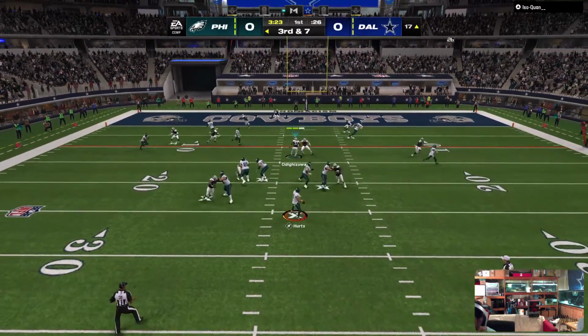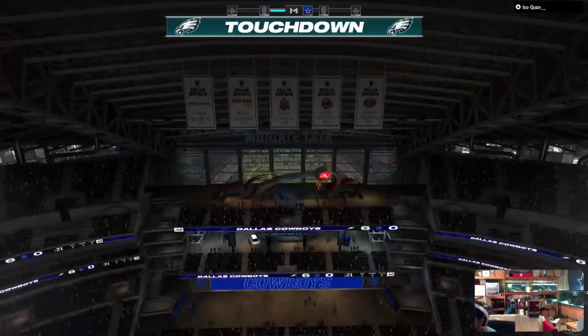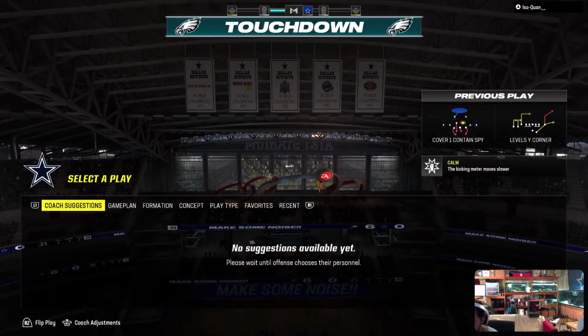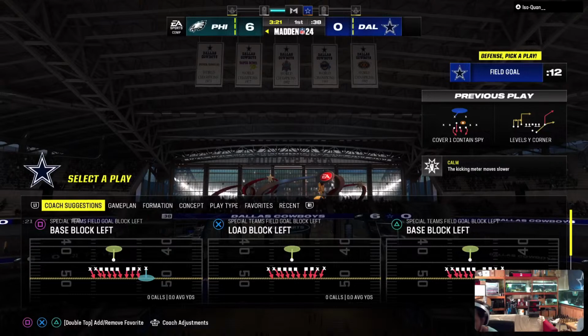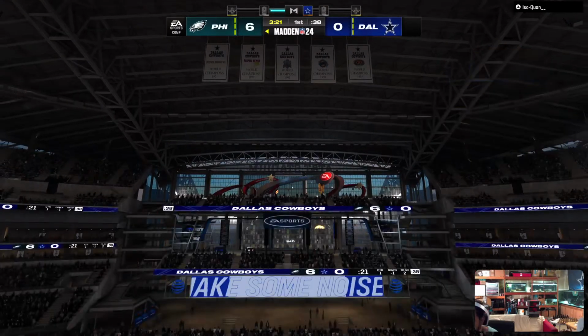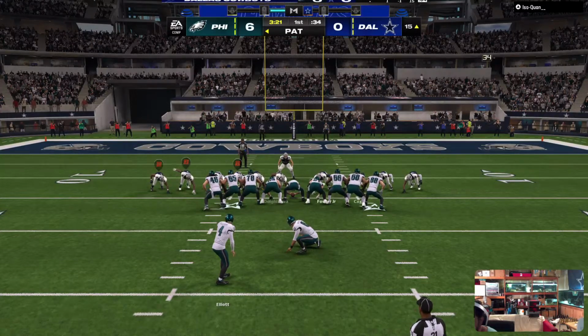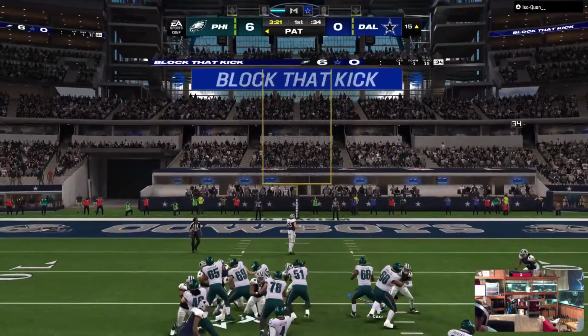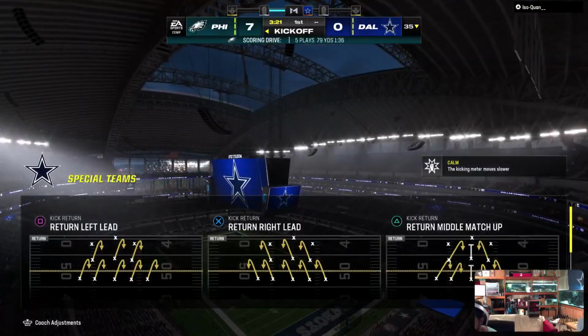Here's Hurts to throw, and it's going to be caught for an Eagles touchdown. Jalen Hurts finding A.J. Brown, and the Eagles will claim the early lead as they're on the board first here tonight. Elliott good on the extra point, and it's now a 7-0 game.